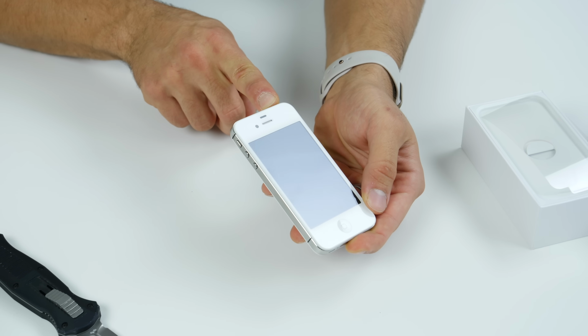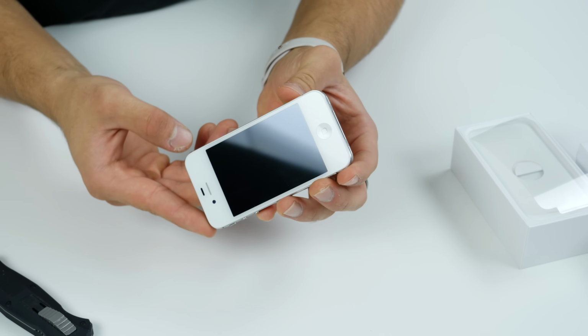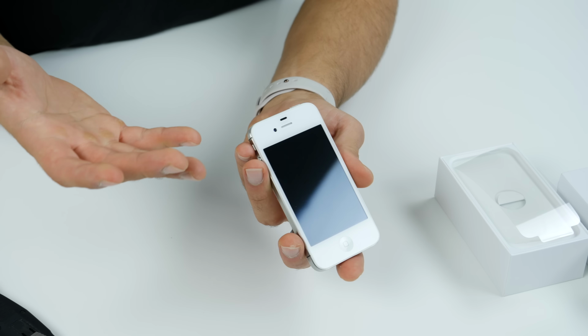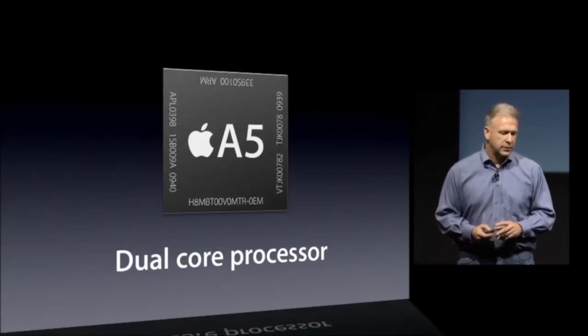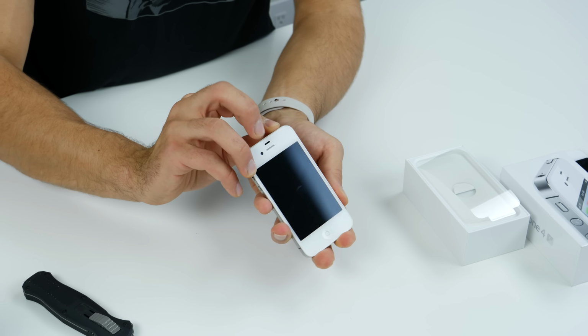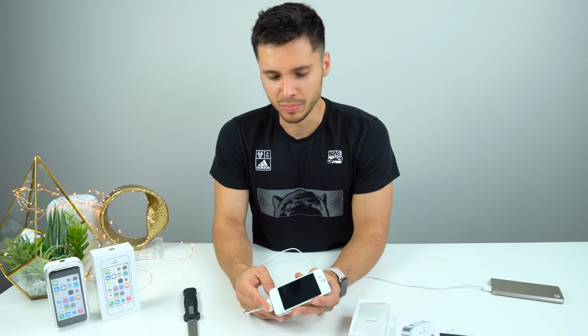So the iPhone 4 was the first one with the Retina display, 326 pixels per inch. This basically improved upon the speed of the iPhone 4. You have a dual core processor for the first time ever. It was a single core. Still has the same 512 megabytes of RAM, and looks like unfortunately this thing is not turning on. I'll have to bring a charger out here, and it's going to take a minute to charge up.